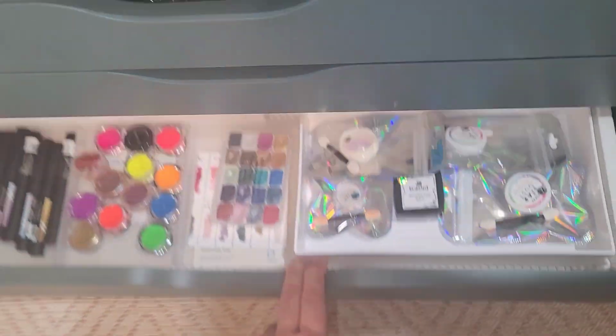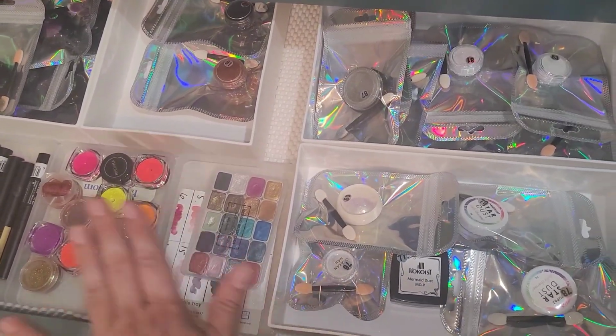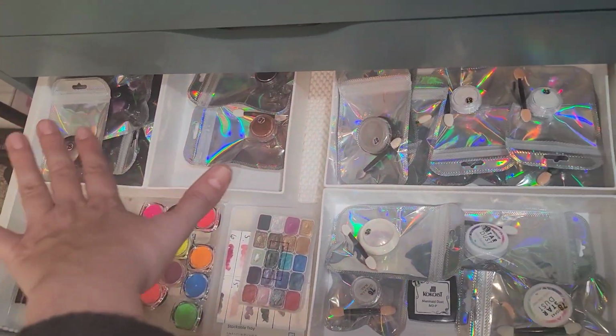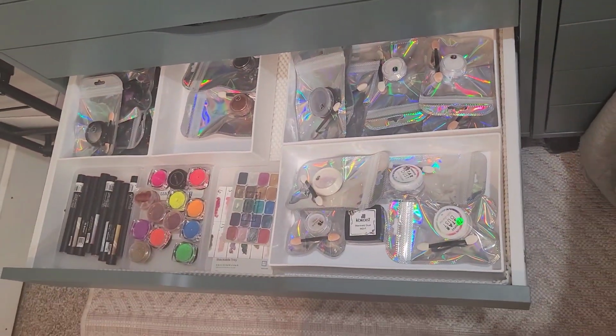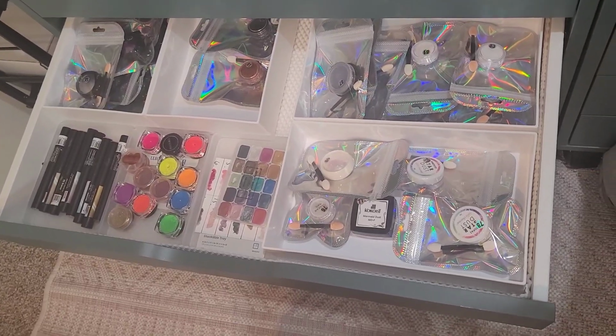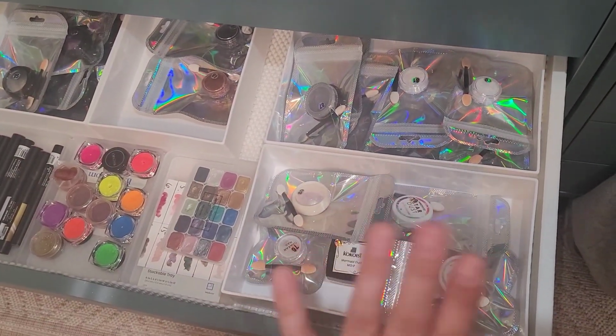And then down here is chromes. Well, these are pigments and these are watercolors, but everything else is chromes. These are the cocoas chromes, and then everything is just sorted and numbered, and I have swatch sticks for everything. So it's all organized in the way that I think and use things. Some are Aurora chromes, some are metallic chromes, but they're all chromes.